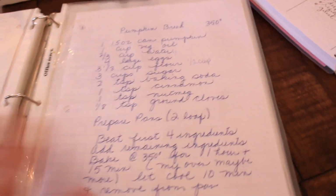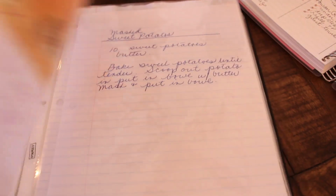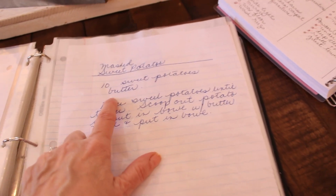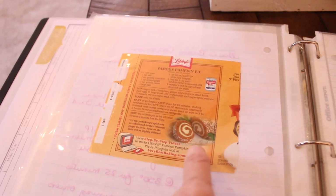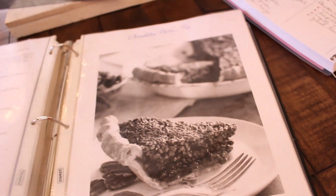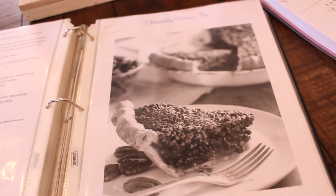As you can see, a lot of my stuff is handwritten, just little notes from recipes that I've made, and even simple things like how many sweet potatoes I need to do my mashed sweet potato recipe. There are also recipes in here that I have found through magazines or on the back of cans that I want to hold on to. So something like this is really valuable throughout the years, and it really does make planning for holiday meals so much easier.